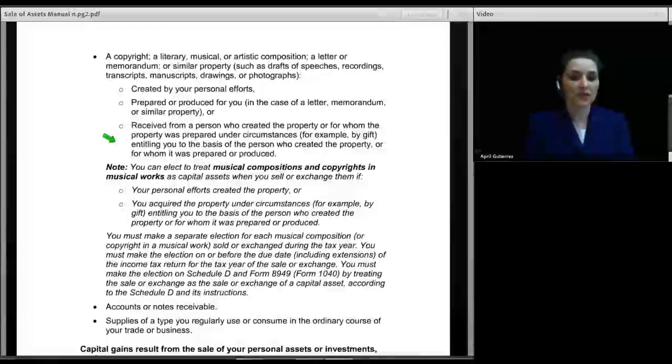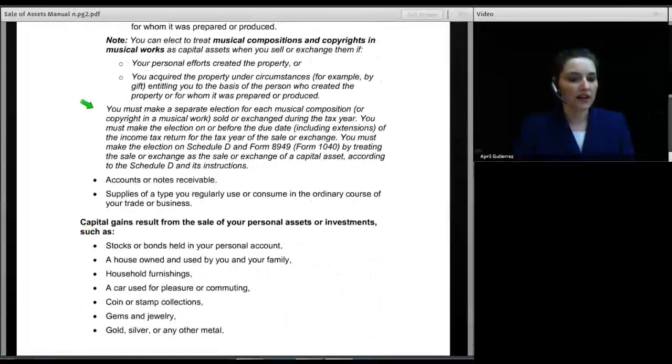However, there is this special group of people right here. You can elect to treat musical compositions and copyrights in musical works as capital assets when you sell or exchange them if your personal efforts created the property or you acquired the property under circumstances, for example, by gift, entitling you to the basis of the person who created the property or for whom it was prepared or produced. Now, how do you make the election? Well, you make a separate election for each musical composition or copyright in a musical work.